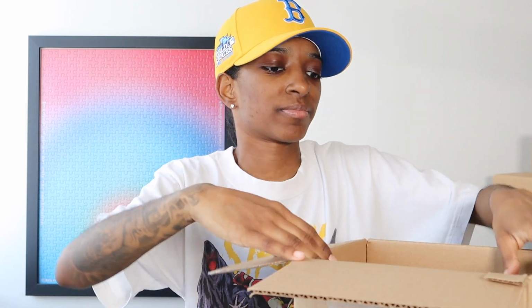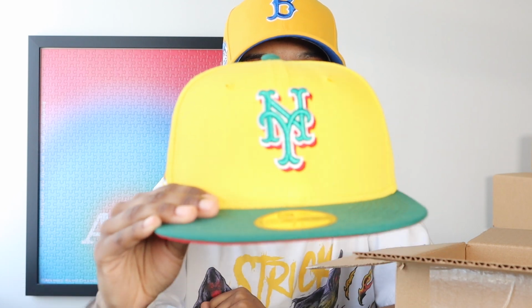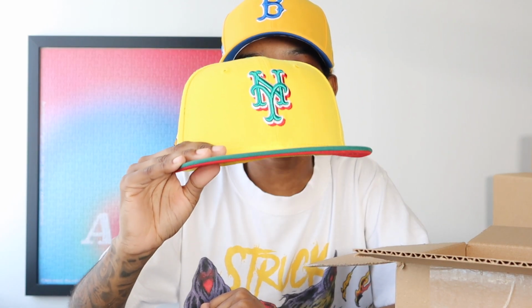This is actually gonna be not my first, but my second My Fitteds hat in the collection. And that is this hat right here. If you haven't seen this hat before, it is the My Fitteds Nathan's Hot Dog Mets.